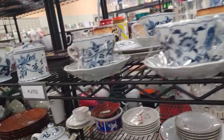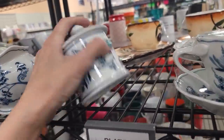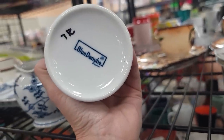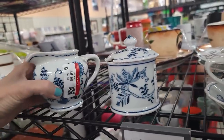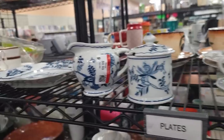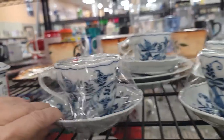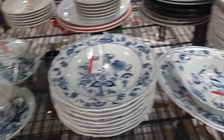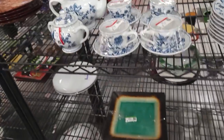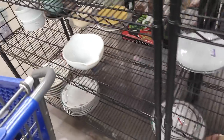All right. This pattern is Blue Danube. $7 for the little jam jar. $7 for the creamer. It is $5 for a cup and saucer. $25 for the bowls. Nice pattern, but we cannot pay that.